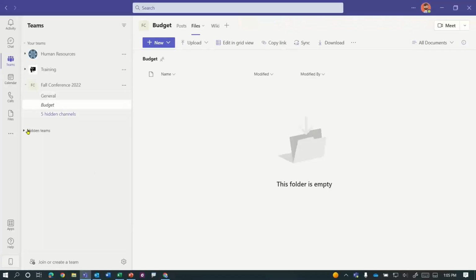So when you have multiple teams, then the question is, how do I organize them? Well, notice that I can click and drag these teams in whatever order I want. You see that? So you can organize them that way.